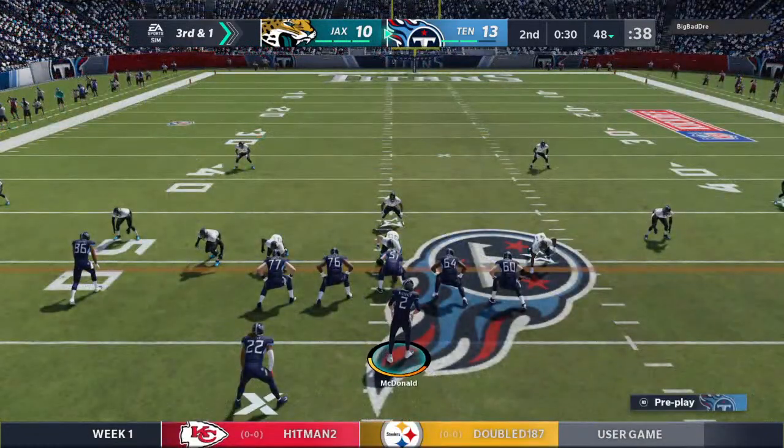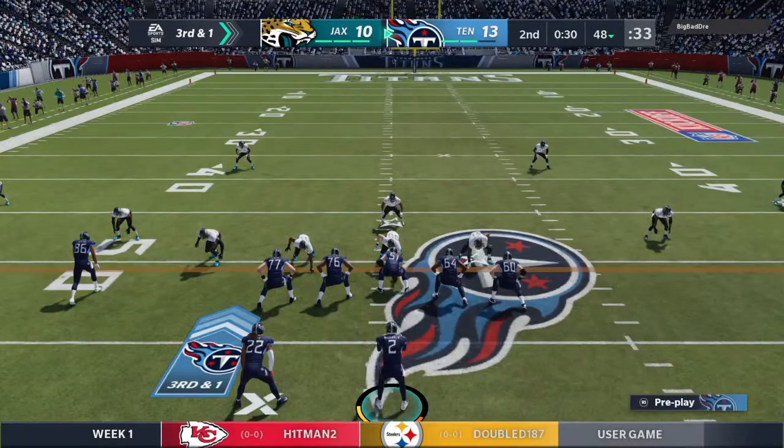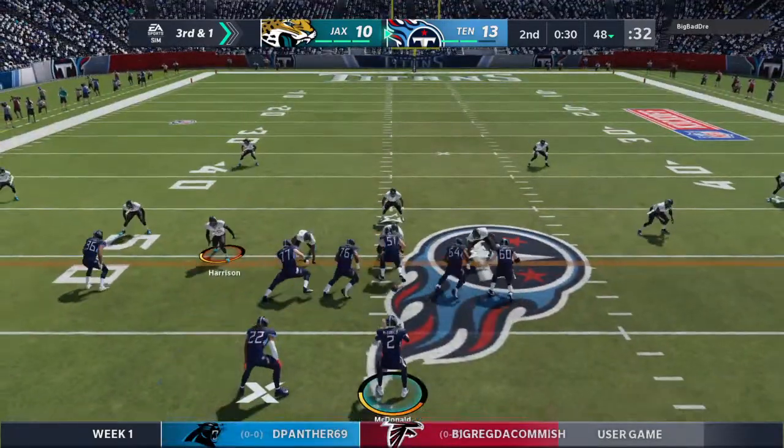Let's go now. Cougar 19. Check, check, check, check. 44 is the mark. 44 is the mark. Check, check.